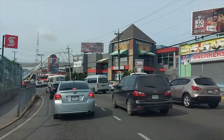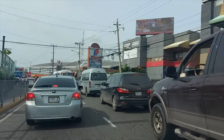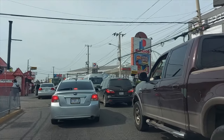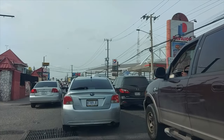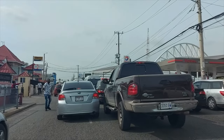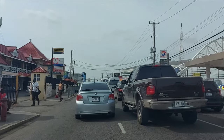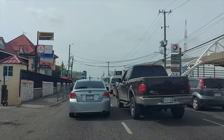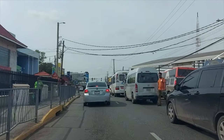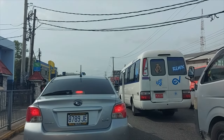Pavilion Mall over on the right. Then we're seeing some glimpses of that iconic Half Way Tree Transport Center design. That's the transportation hub for the JUTC buses. Those are the yellow buses. Looking out for both pedestrians and vehicles.